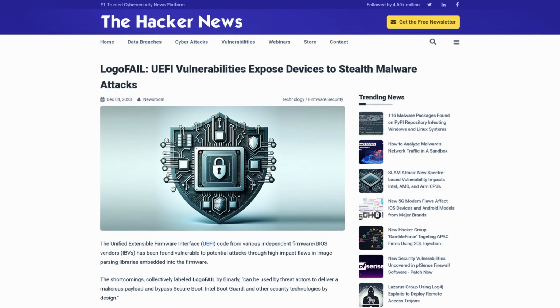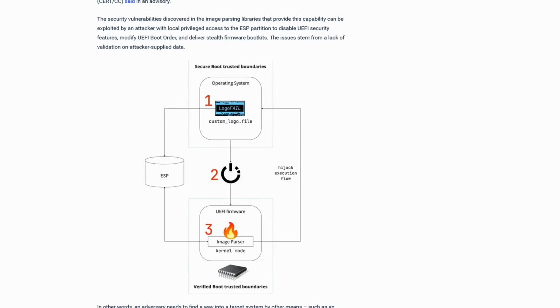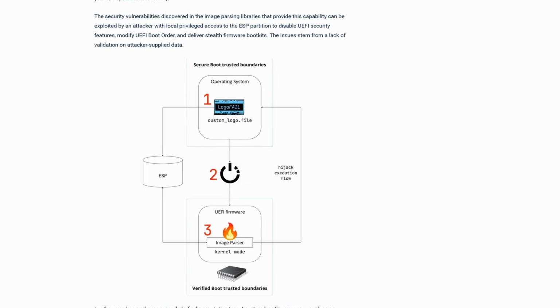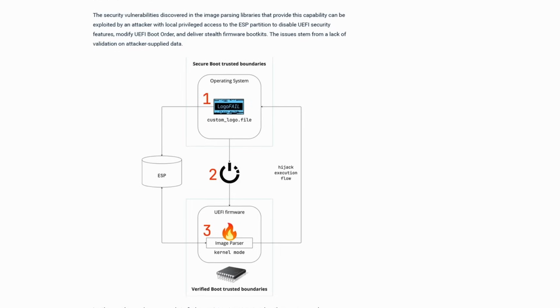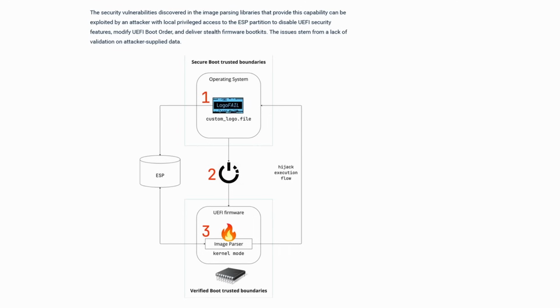But at the same time, based on my research, this and the previous thing we talked about with the Bluetooth does require close access to the device, and it's not a remote execution system or vulnerability. So it's not as drastic as it could be, but this is pretty bad if someone gets access to your machine. So update your stuff.